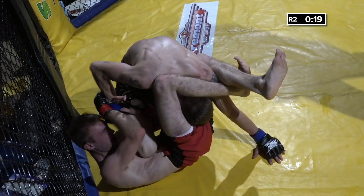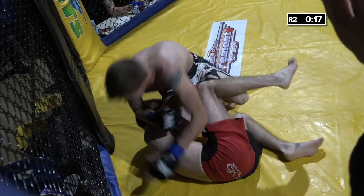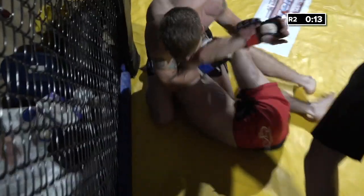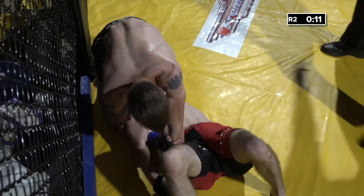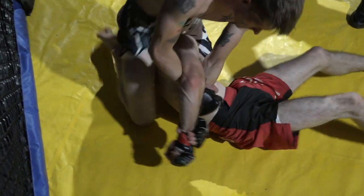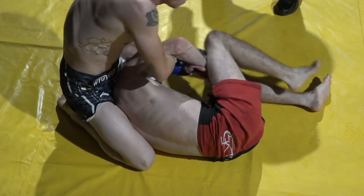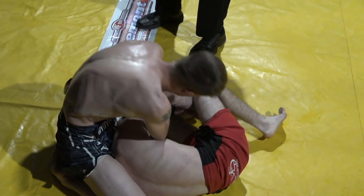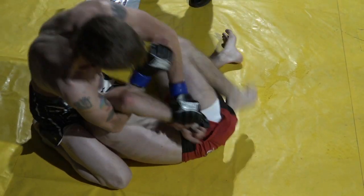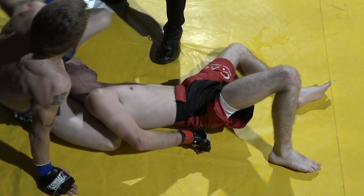We got that reverse triangle here. Oh, Walker fighting off his back. McGee still trying to inflict his will here. Oh, we're going for Kimura. Going for Kimura. We got 10 seconds left. Time to work. Oh, Walker's fighting. He's trying to keep him at bay here. And we make it into the third round, ladies and gentlemen.